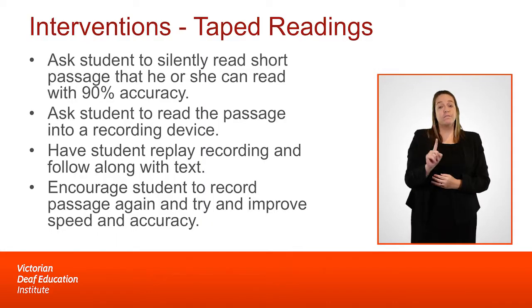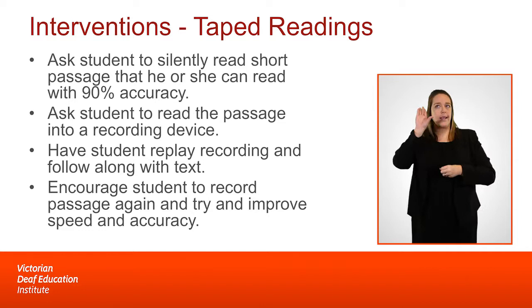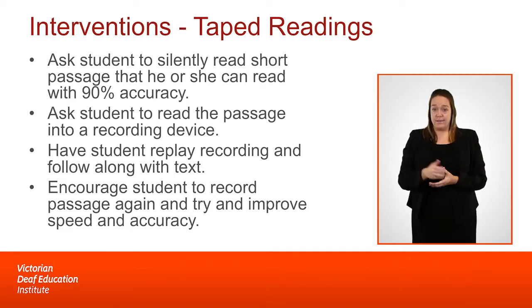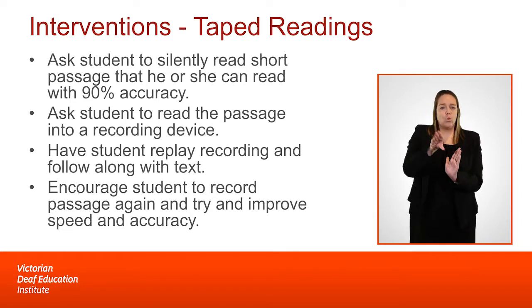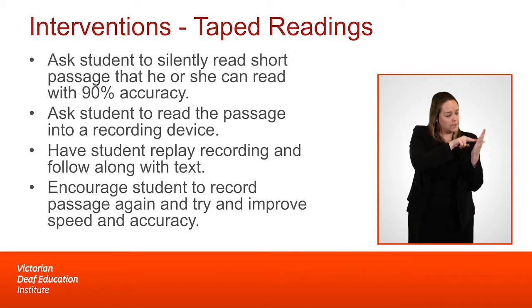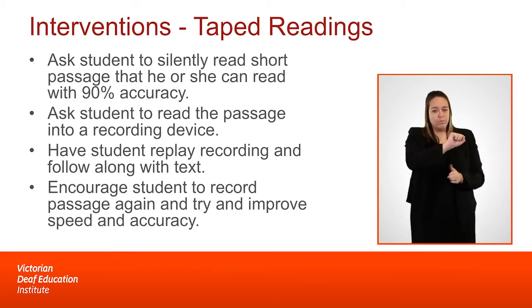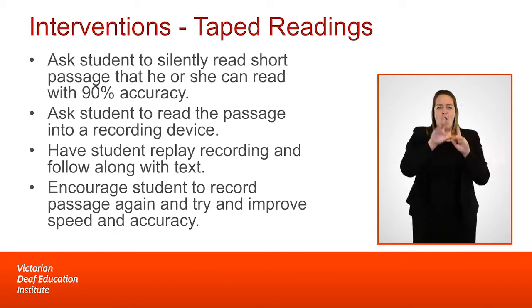Here's a couple of specific interventions that you can try. The first is for kids who have functional auditory skills, that they can hear themselves. Well, what we want to do is they're going to first silently read a passage, practice. And then we're going to have them read the passage into a recording device, such as a smartphone or an iPad or an old audio recorder. And then we're going to have the student replay the recording and follow along with the text. So they hear it and they follow along and they pay attention. And then we ask the student to record themselves again. And what we see is that they start seeing themselves as making progress. They're feeling comfortable. They're feeling like they know this. And then they start succeeding.